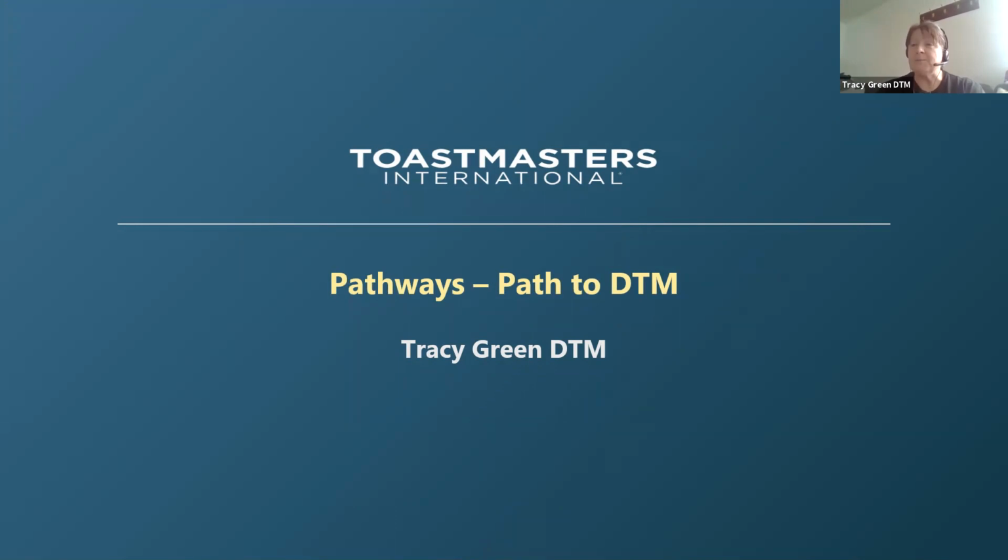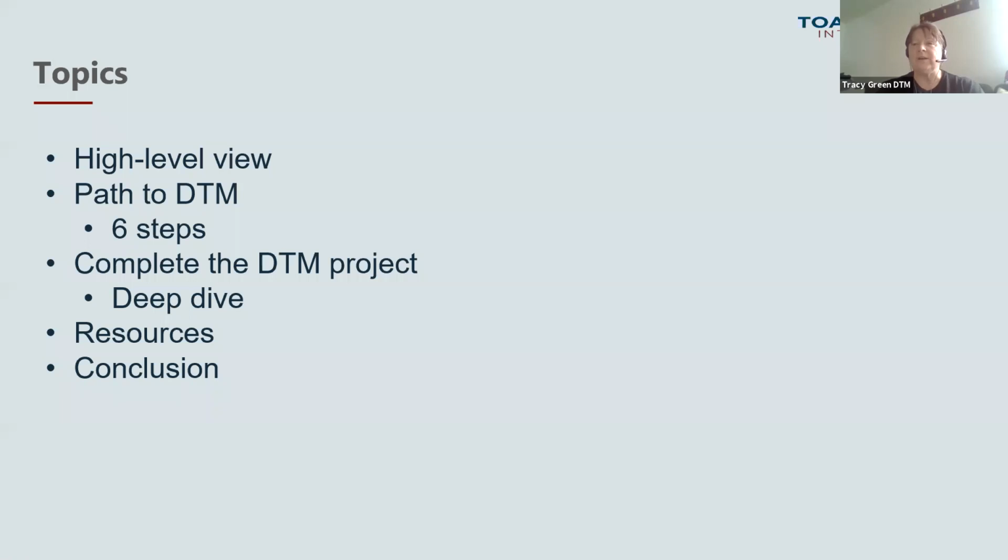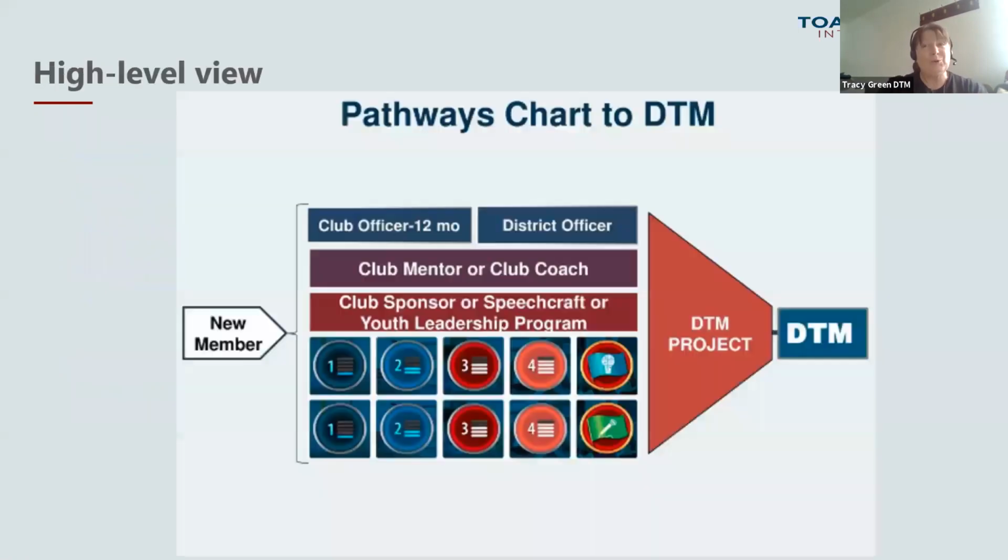Yes, so Pathways, the path to achieving your DTM. There are differences between this and the legacy system. So what I aim to do is, number one, look at a high level view. We're then going to look at the 6 steps to getting your DTM. The key thing from this presentation is the actual DTM project and the resources that come with it to help support you in achieving your DTM. And then, of course, we'll conclude with a reminder of what you're going to need to do to get to your DTM.